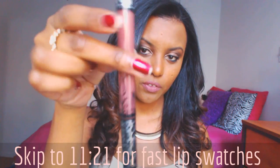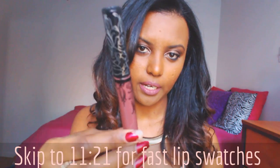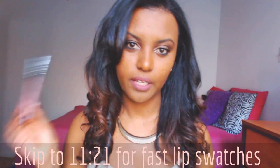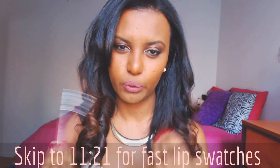So this is for the people that want the new formula, because everyone knows that they changed it and a lot of people were complaining about not liking the new formula, like the shade is different, it's darker, more brown, purpley. But for my skin tone, for women of color in general, I feel like this is the perfect nude. It's like brownish pink and it just complements you. It's not too ugly and too bright on you and doesn't wash you out. So that's why I like it.